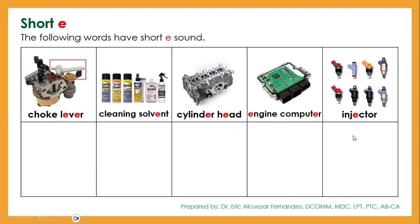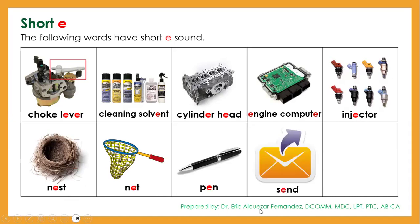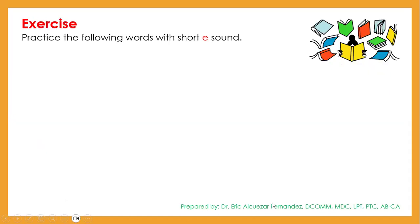Injector. All right. Injector. Very good. Next. Nest. Next. Net. Next. Pen. Next. Send. All right. Ten, the number 10. Okay. Now, these are the words. Can you read quickly? What is this?